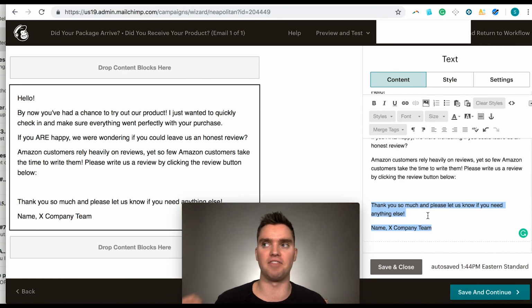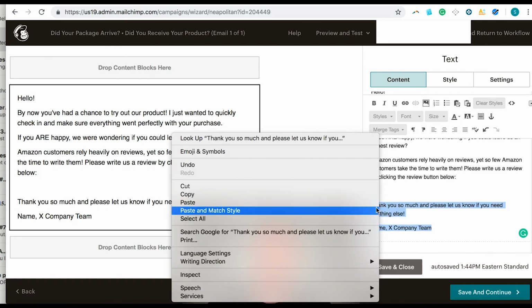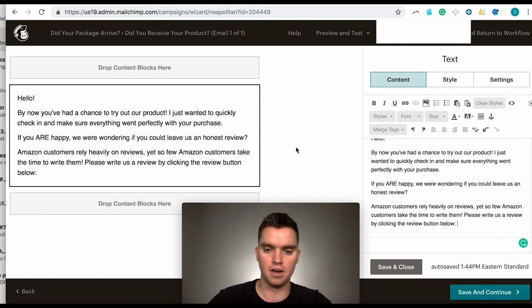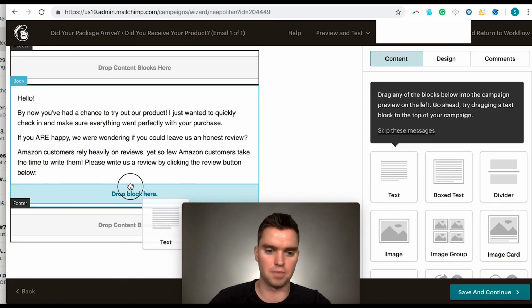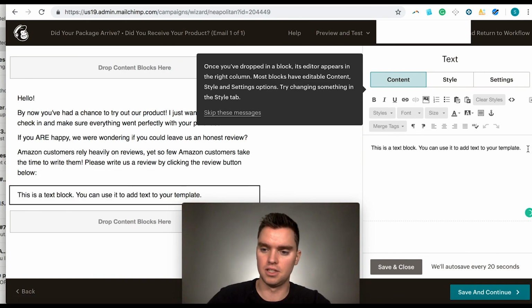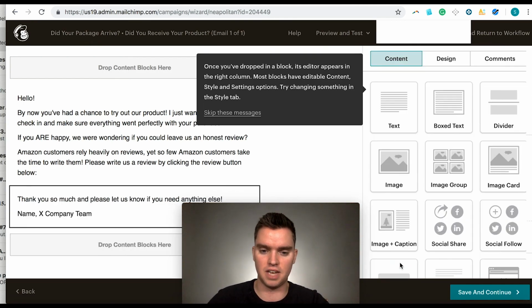You want to make sure that you have a link so that when someone clicks it, they can go to your product listing, to the review section. And that's where you get that link from. So I'll go ahead and copy this. What you'll do is copy that bottom text underneath where it said add review button, delete that, and then add another text box, because we want to have the button in between the two pieces of text. Again, you don't have to do this, but if you want to, there we go. We paste that in there, save and close.